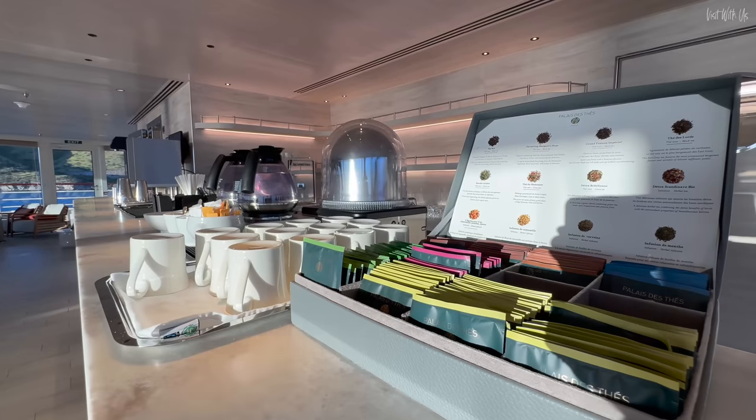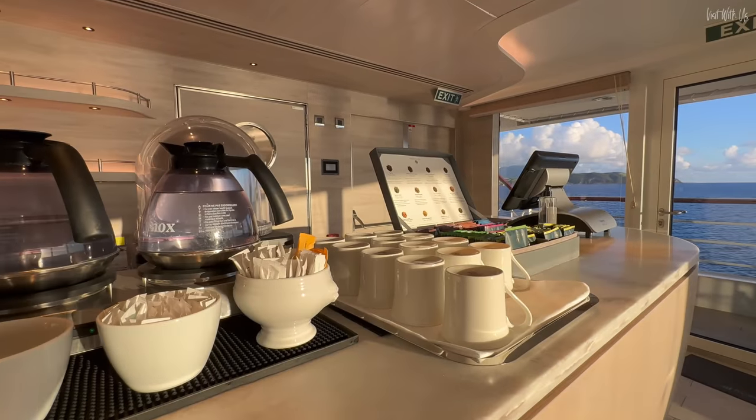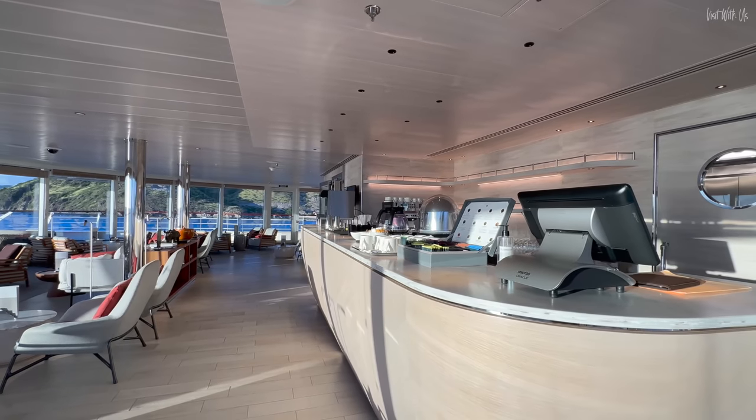Teas here during the day. They've got a lovely coffee machine up here, but you can't use it unless there's someone behind the bar. So if there's no one behind the bar, you can't get a coffee. Although they do have all those lovely tea bags out for you to use.